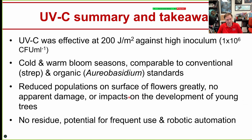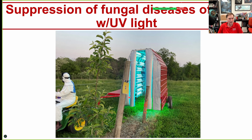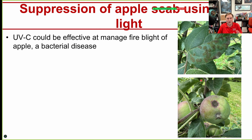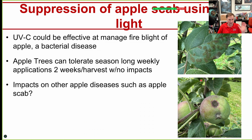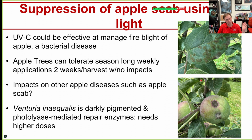And then we shifted gears from fire blight briefly, but this is going to come back to fire blight pretty quickly. Like, what? Fungal diseases on apple? Who cares about that? This is a fire blight meeting. Well, we often wondered what would happen to apple scab if I ran it all summer long, and we're not going to spend a lot on this. We noticed they can tolerate applications, and is there impact on other diseases?